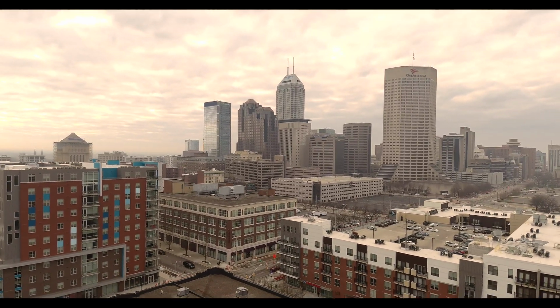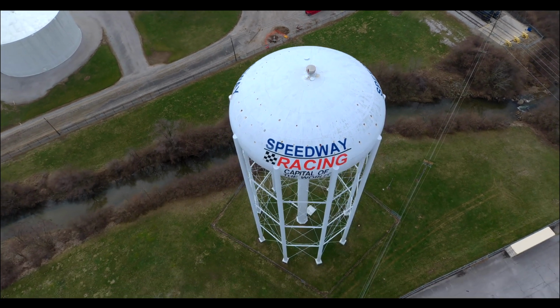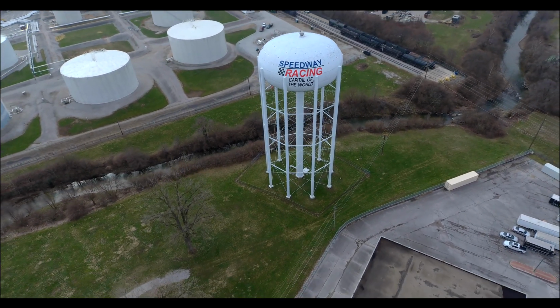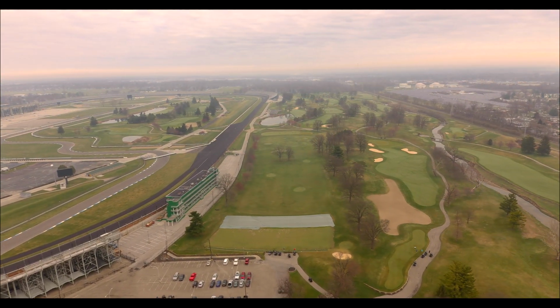The last stop of our tour is 6 miles west of downtown Indianapolis. Yes, you guessed it, the Indianapolis Motor Speedway, home of the Indianapolis 500 and the Brickyard 400. With a seating capacity of 400,000, it is the world's largest sporting facility and sure to accommodate every race fan.